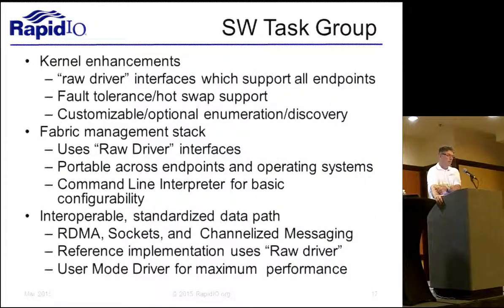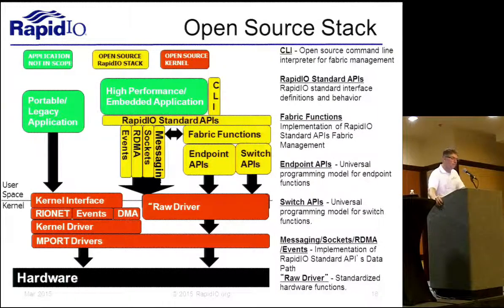The other task group that's very active is a software task group where we're doing kernel enhancement work, fabric management work, and data path work. And all of this, I'm sure, sounds extremely familiar to most of the folks in this room. A couple of diagrams to show the work that we're doing at the kernel level, at the RapidIO stack level, and the out-of-scope application area.